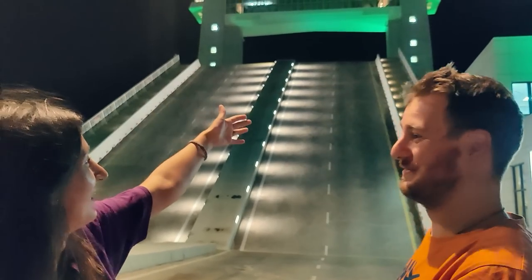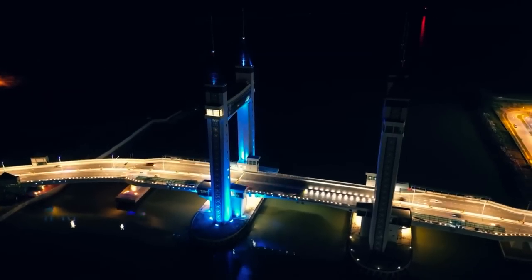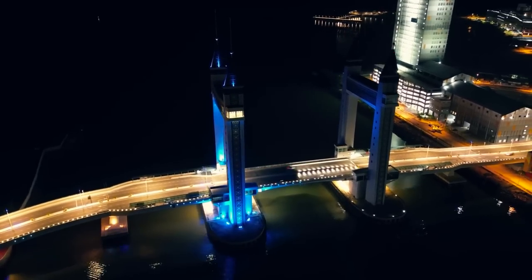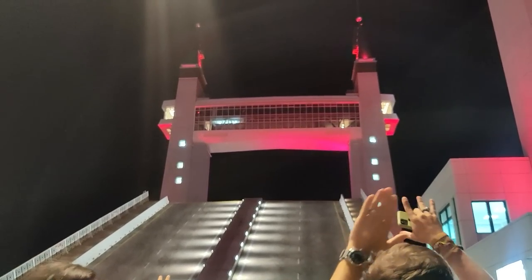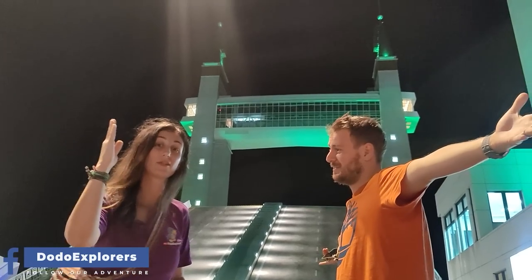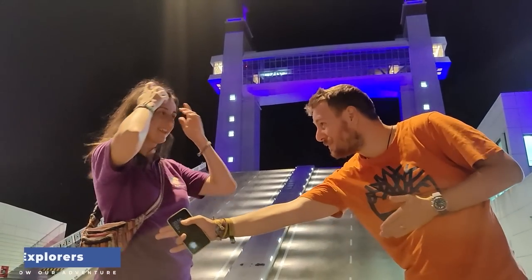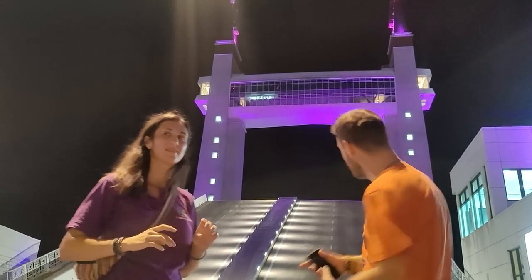Control room is over here, and our friend Kamaru is helping us filming this moment. Yay. Super grateful, thank you. Thank you so much. Okay. Terima kasih. This is a nice bridge, and now it's going up, down. Yeah. Really, really cool. From 45 degrees, it can go up to 75 degrees. Now it's going down. Really, the ships can pass through it.